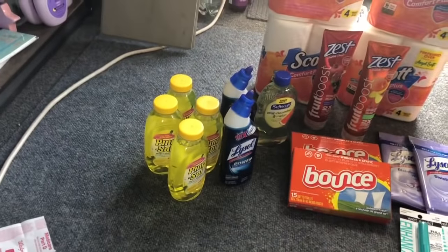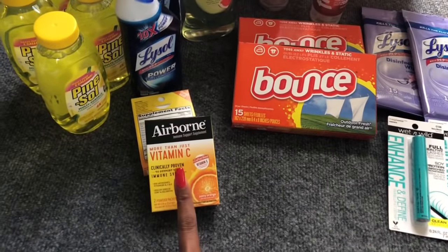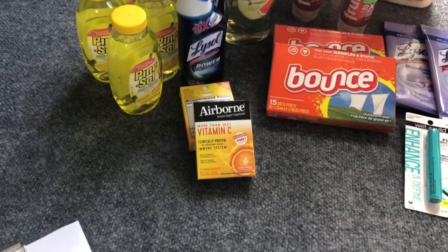Now I did pick up 2 of the Airborne. I should have added, I didn't put that in there. But I did pick up 2 of the Airborne. These are completely free with the $1 off 1 coupons from our Smart Source 113.